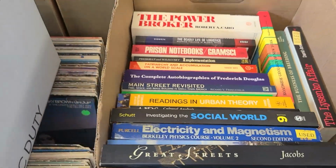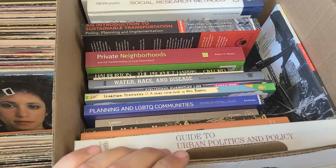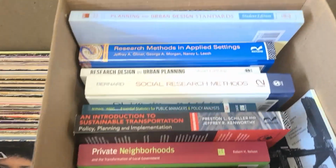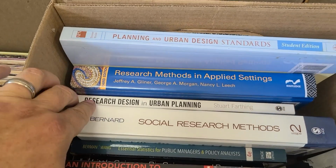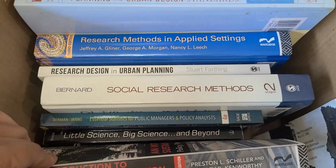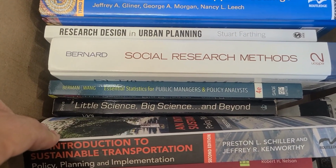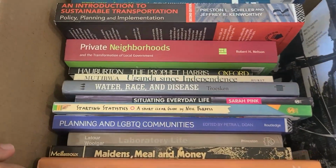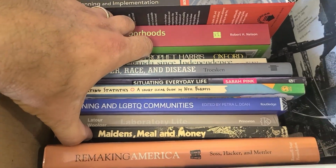Yeah, so those are the ones under 30, and here are the ones over 30. I have a couple I'm going to list for over $100. You can see the different titles: Planning and Urban Design Standards, Research Methods in Applied Settings, so a lot of scholarly books. Research Design and Urban Planning, Social Research Methods, Essential Statistics for Public Managers and Policy Analysts, Introductions to Sustainable Transportation. So you see that it is quite a lot of scholarly books for the most part.